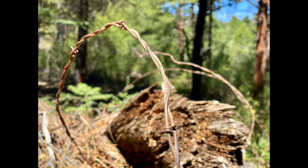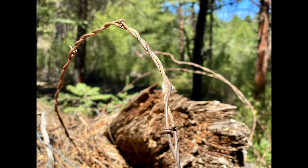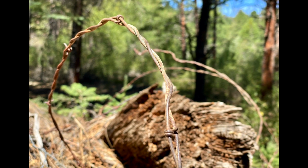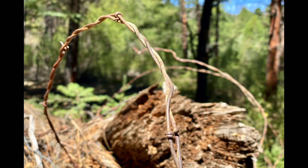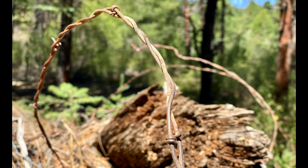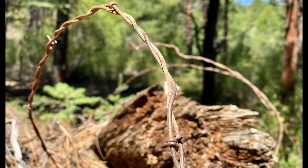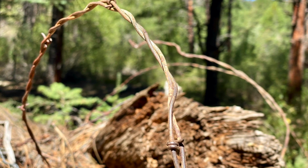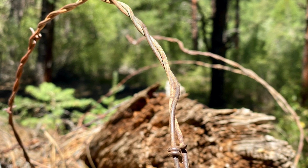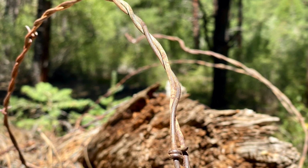In this landscape, integrating animals has not been used in previous decades, but the legacy of mismanagement of domestic livestock is something that continues to shape the landscape. Improving habitat for ecosystem engineers such as beaver, however, can help promote more water storage and habitat for other species.